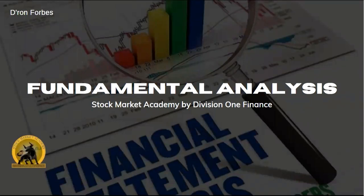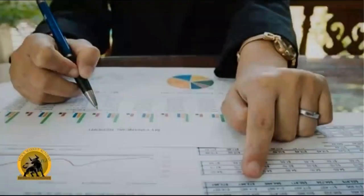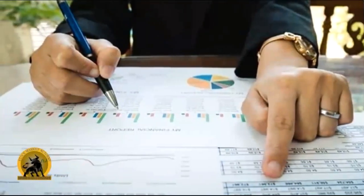Now, fundamental analysis is one of the most important things you will ever need to know about the stock market. A portfolio built on fundamentals can find growth and stability during tough economic times. When most people think about the stock market, what they think about are complex charts and a whole bunch of numbers that they don't understand. But the real truth is that the stock market is not that complicated, okay?